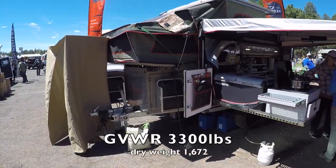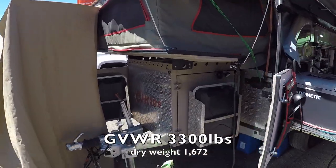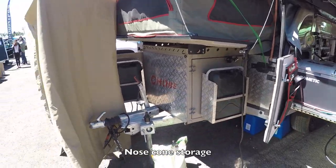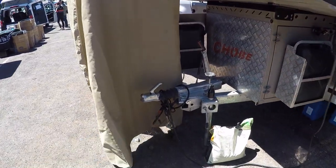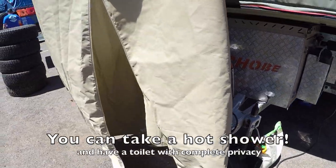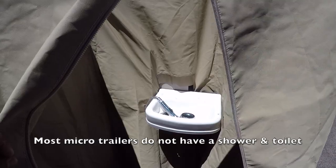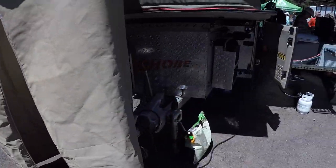So let's look at this thing. You've got a storage box in the front. Looks like they've got water up there. It's lockable. Traditional style hitch right there. Look at this, there's a little privacy area to brush your teeth, maybe even put a potty in there if you need to go.